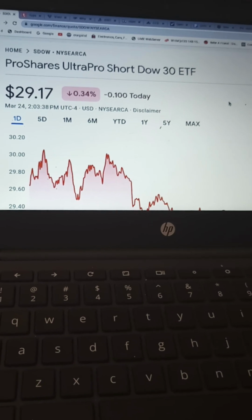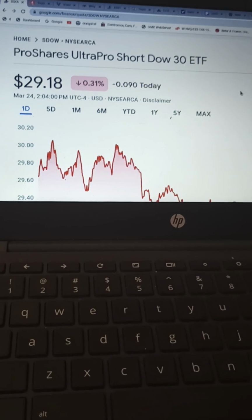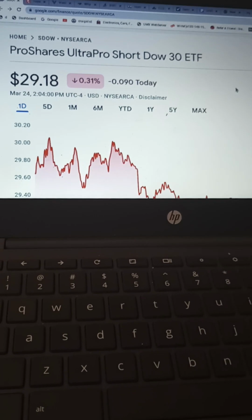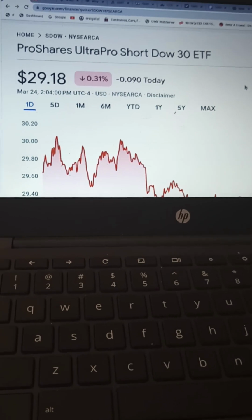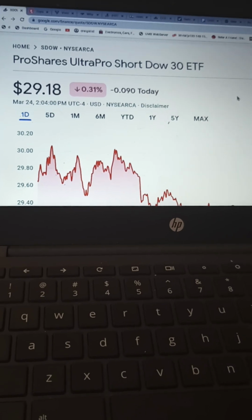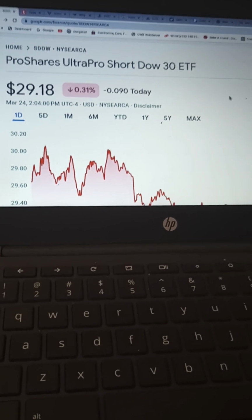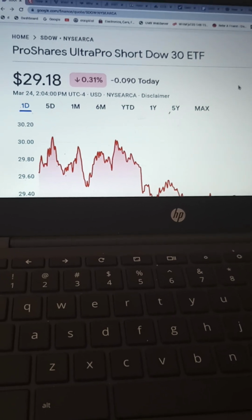I wouldn't recommend getting into that. You lose so much. I mean, you could chop your account down by 10% in one afternoon and just be like, what the hell happened? I mean, you just count on losing on everything. If it goes in the wrong direction just for a second, you can be so far out of the money that you can't even get a dime for the options that you paid for.